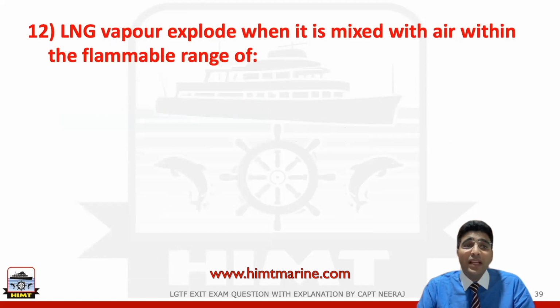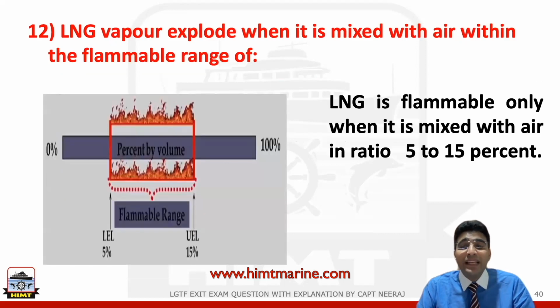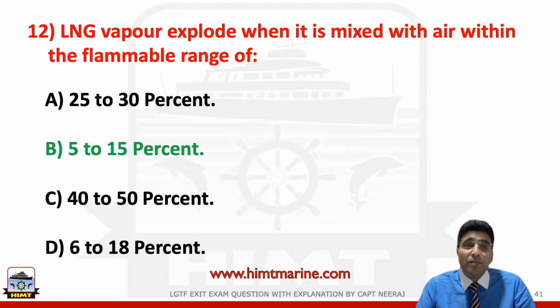Question number 12, LNG vapors explode when mixed with air within the flammable range of. This question talks about the flammable range, that is the LEL and UFL for LNG, that is liquid methane. In very crude terms, it is between 5 and 15%. In actual terms, it is slightly higher than 5 and slightly lower than 15%. So the answer to choose for this question is option Bravo, that is 5 to 15%. As I told you all, this is in crude terms. The actual value is slightly higher than 5 and slightly lower than 15%. But again, those options are not there.